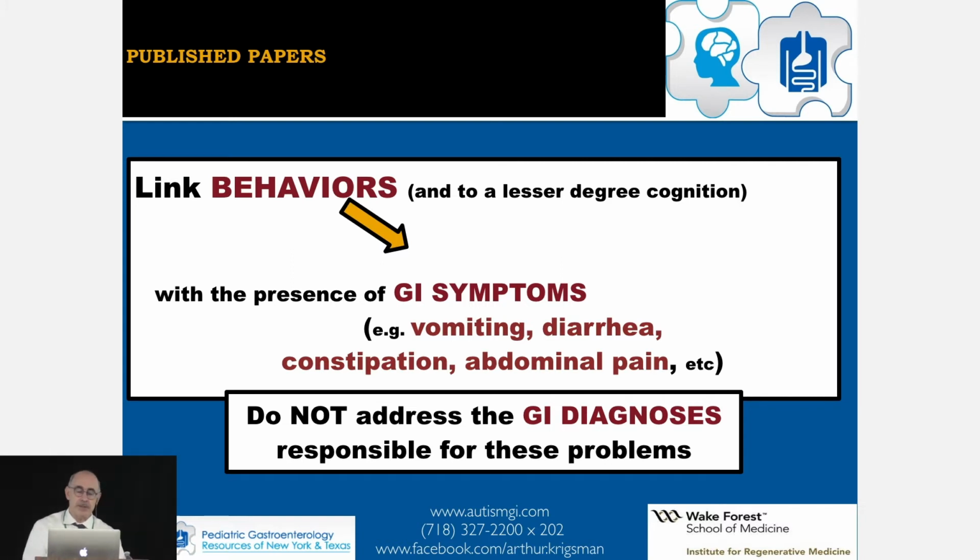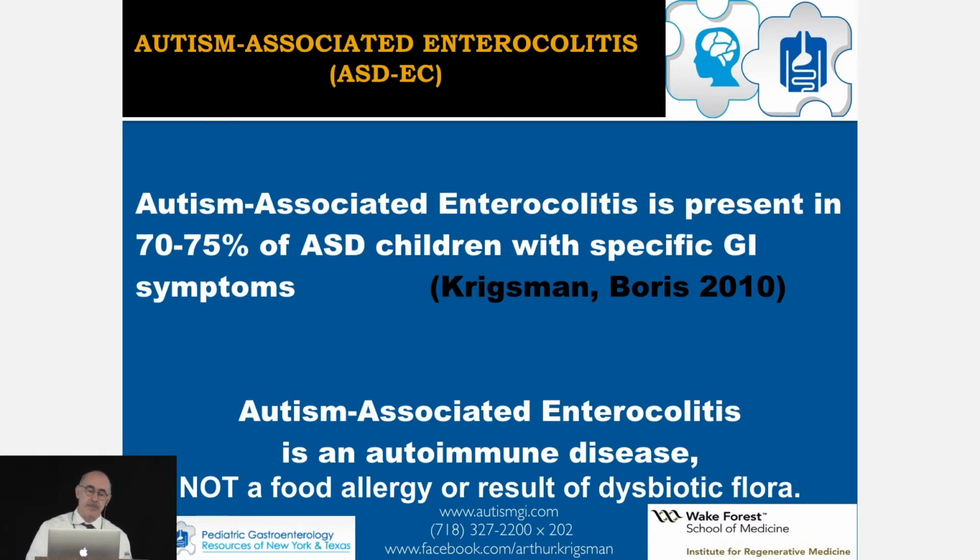So those papers that I just went through quickly, those link behaviors with GI symptoms. What I'm interested in doing is linking the behaviors with a specific diagnosis. The one that I found in my experience is the most common thing we find when we perform endoscopy and biopsy on children with chronic GI symptoms who have autism. As far as the frequency, this Autism-Associated Enterocolitis occurs in almost 3/4 of patients with ASD.